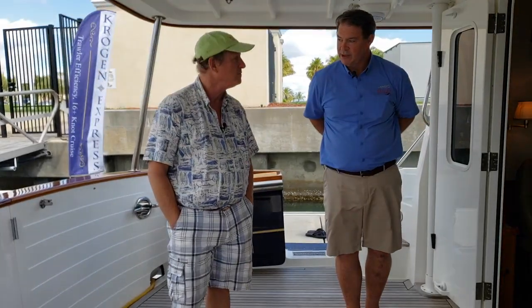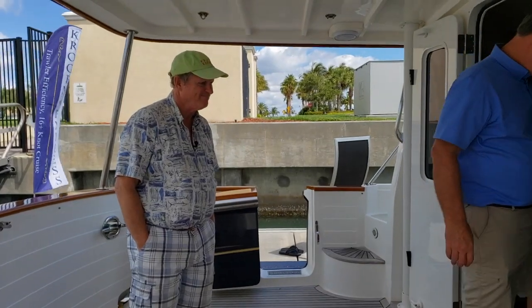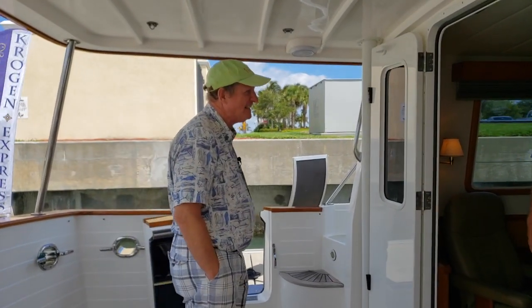And it is properly saloon, right? That's what I call it. On this boat, it's a saloon.